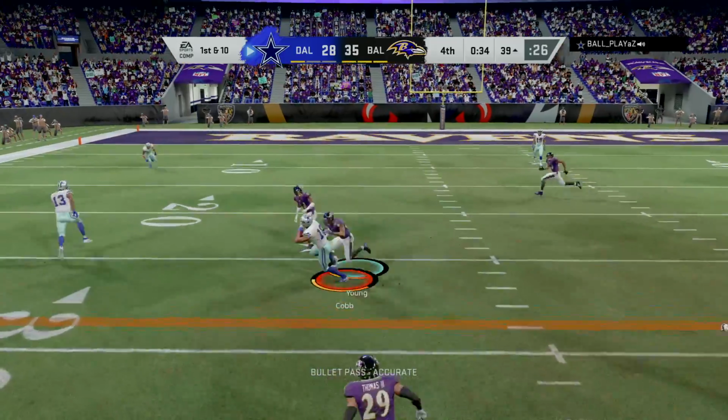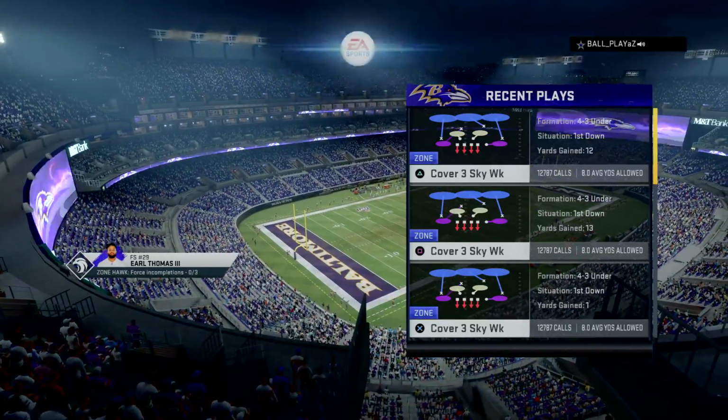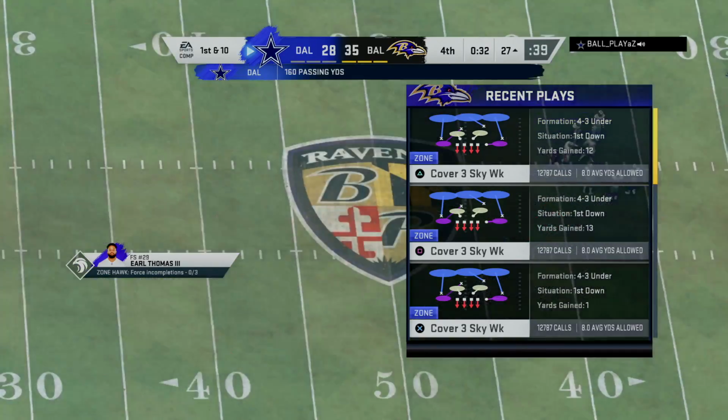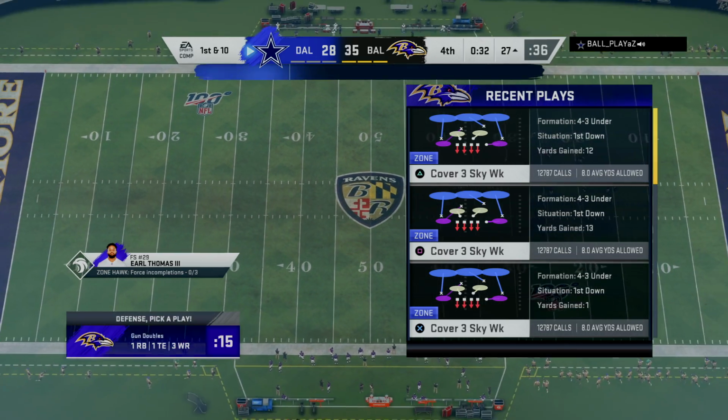Caught by Cobb. And he's going to get this inside the 30. The Cowboys signal for their 3rd and final timeout, as they'll stop it with a little over 30 ticks to go in the football game.